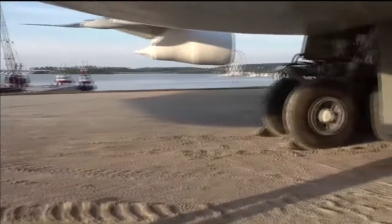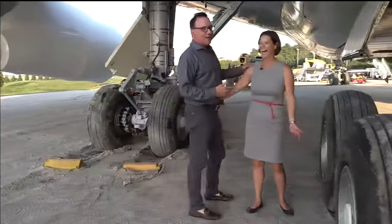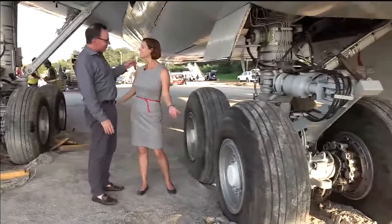We started at the left front of the plane and actually walked all the way through, showed the underbelly of the plane, the tires, walked around. We had an interview subject behind the second set of tires. It's amazing who you find when you walk around the bottom of a 747.